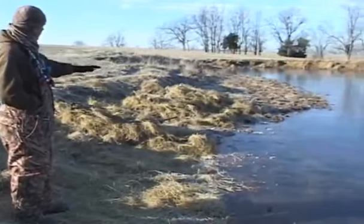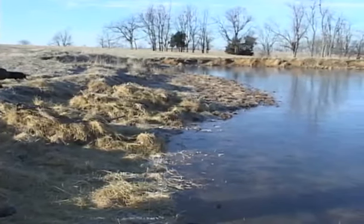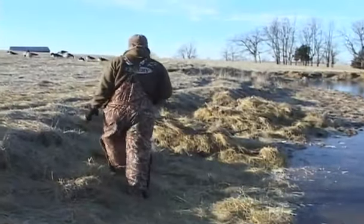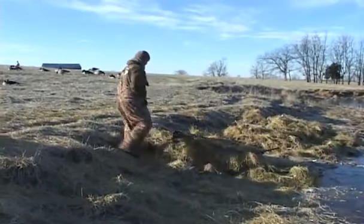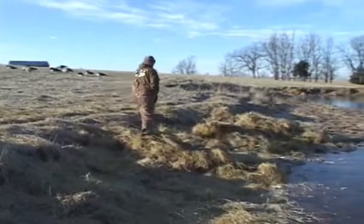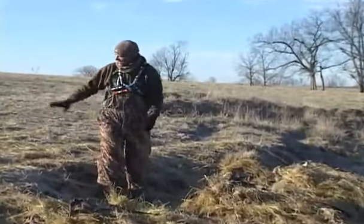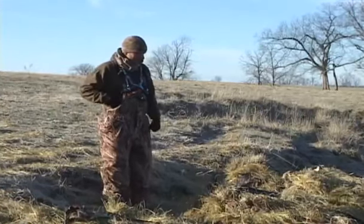We've got them covered in grass. We've got them butted up against this bank, and what that does is lower the profile of the blinds. We've got this bank right up behind these blinds, and it's kind of like having a small pit. When the water comes up on these ponds, we've got to move up on the bank.